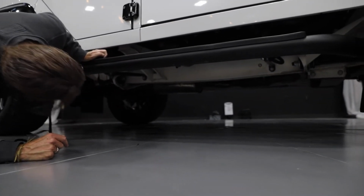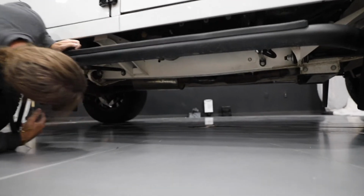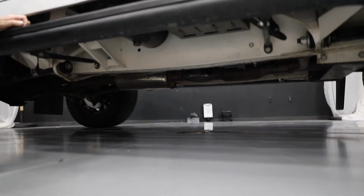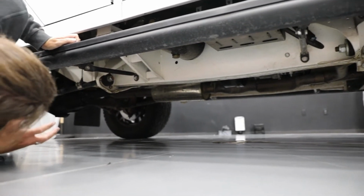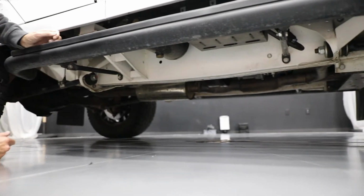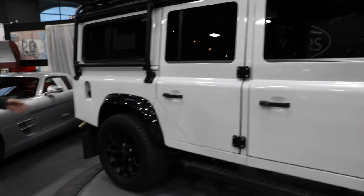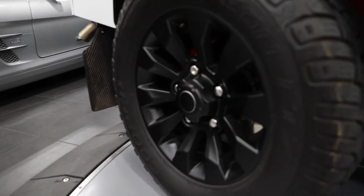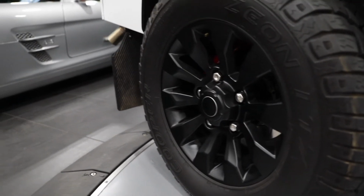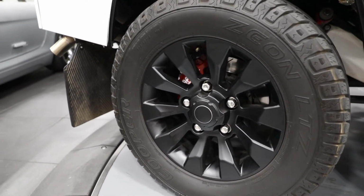And if we could just do a real quick glance all the way down here underneath the car. Everything's been powder coated down here. It does need a bath. I see the exhaust system's a little dirty. But so much work has been done on this car, from brakes to the undercarriage, everything completely redone. The brakes have been upgraded, some kind of racing brakes. Like I said, you can go to celebritycars.com and read all the details about this really awesome Defender.